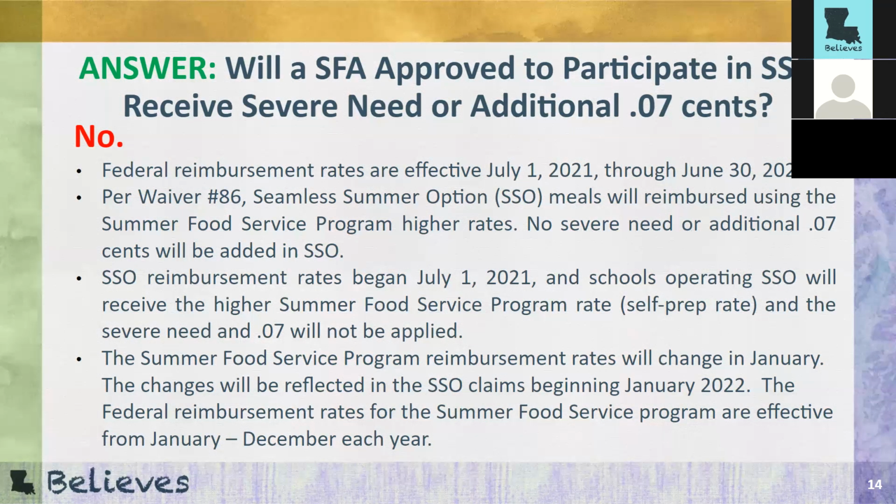No severe need or additional 7 cents will be added in SSO. SSO reimbursement rates began July 1, 2021, and schools operating SSO will receive the higher summer food service rate. And the severe need and 7 cents will not be applied. The summer food service program reimbursement rates will change in January. The changes will be reflected in the SSO claims beginning January 2022.